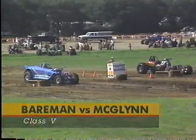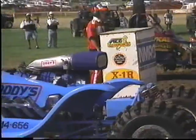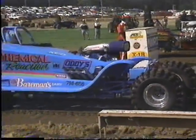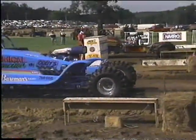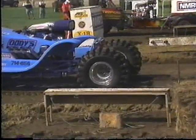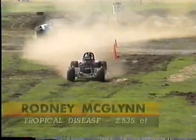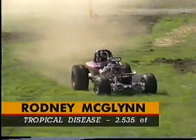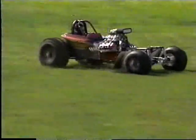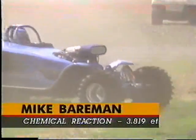So in our first Class 5 race, it's Behrman versus McGlynn. McGlynn far lane, Behrman closest. Sounds like they're warming up, almost up to the line, and let's see what happens. 180 feet. Oh, Behrman made a move, but then comes in only on the big end. Had a little bit of trouble shutting it down in the shutdown area, but I think everything's okay. Rodney McGlynn with a good time of 2.5. And Behrman with a 3.81.